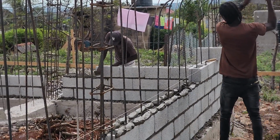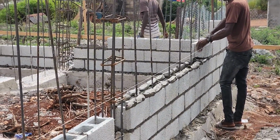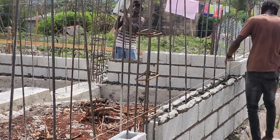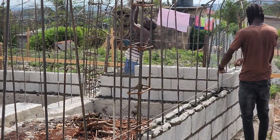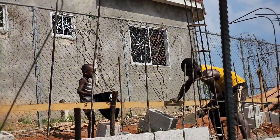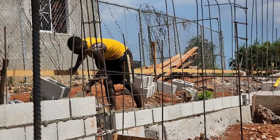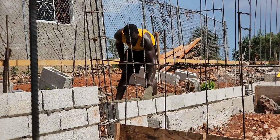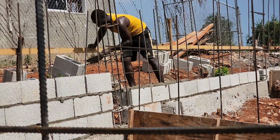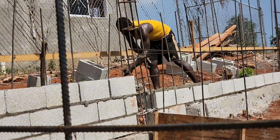So when they're doing the steel work, the rebar, they mainly install the steel in the footing or the foundation 16 inches apart. So every block gets a steel or rebar for stronger walls. As you can see here, these guys are on a construction site building a 4-bedroom house, and they are using 6-inch building blocks and a lot of steel.